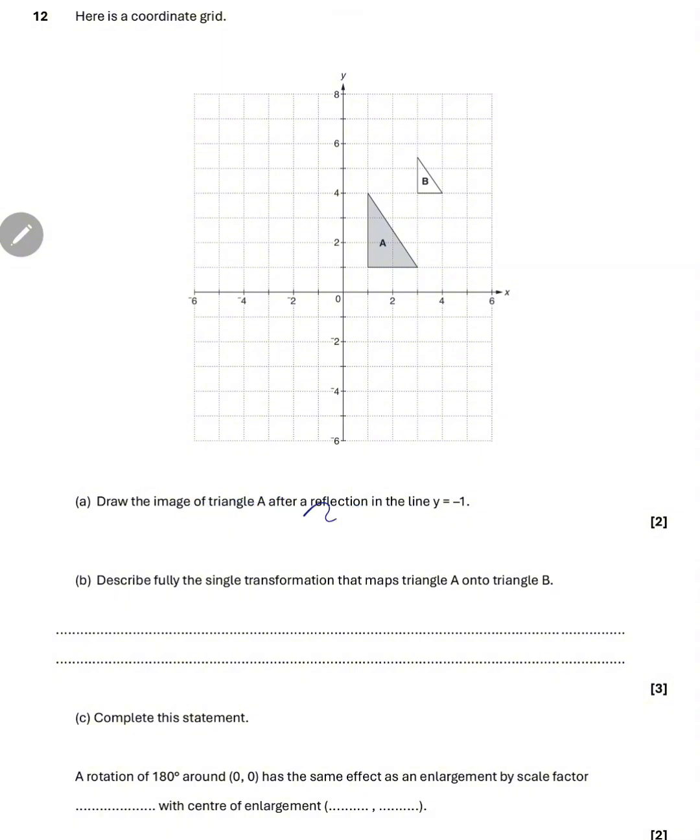So first thing, we're going to draw the image of triangle A after a reflection in the line y equals minus 1. Be careful with this. We're looking for y, which is here. We're then going up and down the y-axis till we get to minus 1. And that is the line that you're reflecting in. It goes the opposite direction to the y-axis.